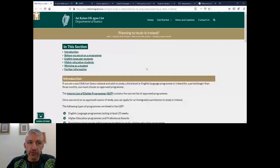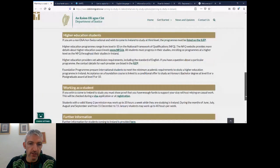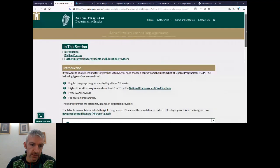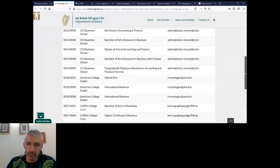So as Rosaline said, after you've gotten your admission letter with the college and the course, and that can't just be any sort of course, I suppose it needs to be one of the eligible programs. So there's a new Irish immigration website, irishimmigration.ie, which is this one. And within there, in the planning to study section, there's details on the programs that are eligible. So that's this page here. There's a list of the courses, and the eligible list here details the different institutions and courses that are eligible.